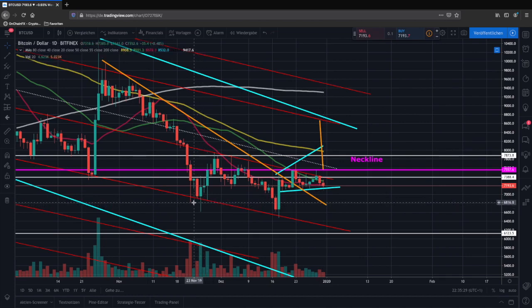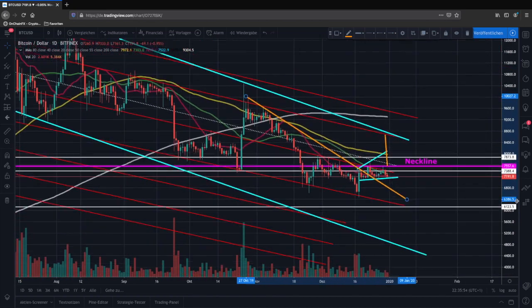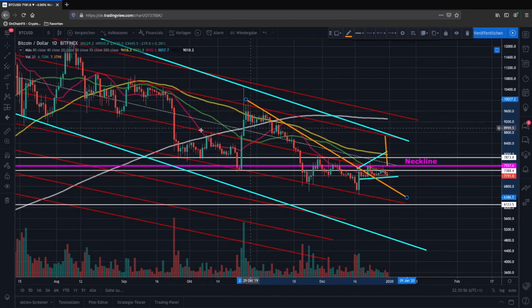So we would come down to $6,800, which is a price target that really makes sense to me when we look to the left and we see that these wicks stopped at this point. So $6,800, well, depending on when or where we will touch or test this downward trend line to see if it is support now. If this can't hold, if we can't stay above $6,800, then we have this channel right here. You can see Bitcoin is really respecting these channels, guys.